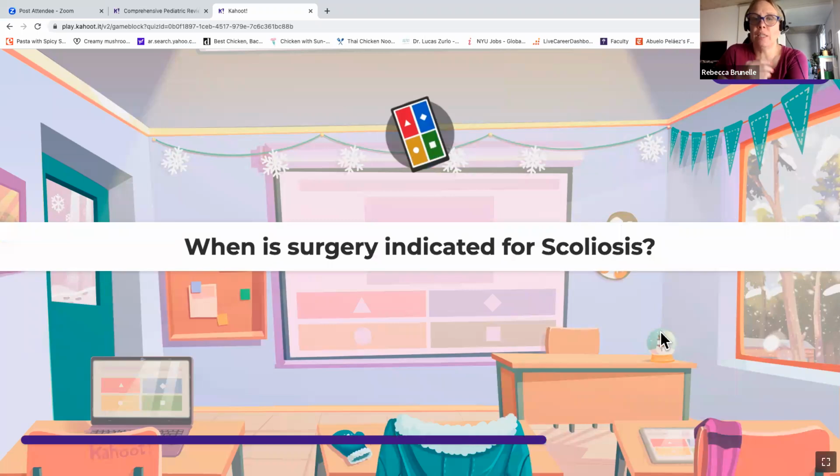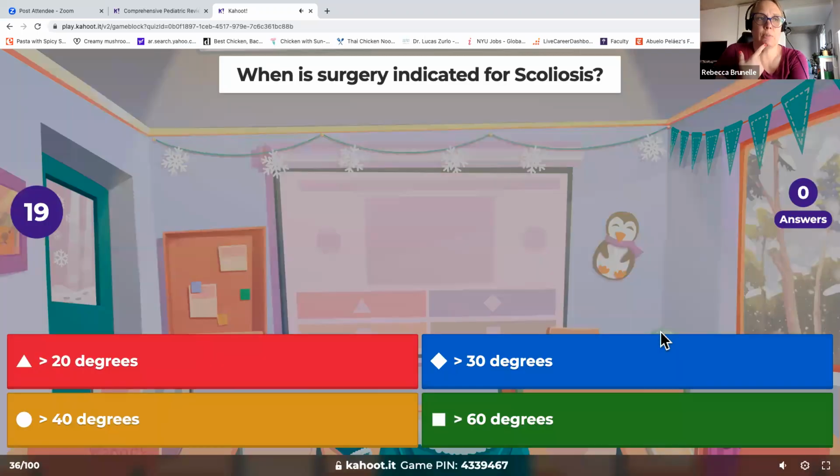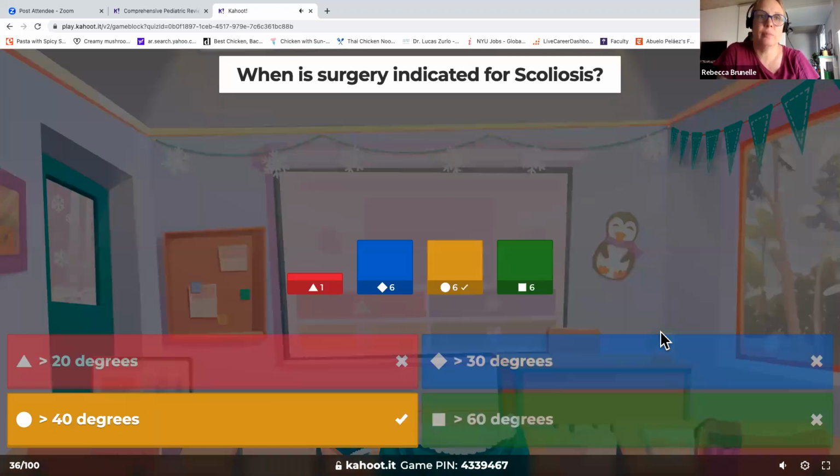When is surgery indicated for scoliosis? When it's a greater than 20-degree curve, greater than 40, greater than 30, or greater than 60. All right, so yeah, this one is greater than 40, and the surgery that they do is the posterior spinal fusion.